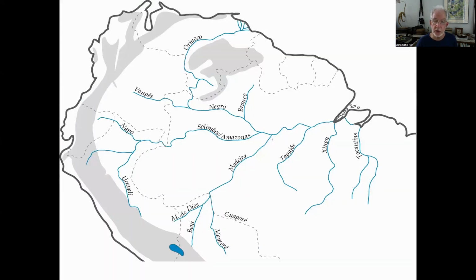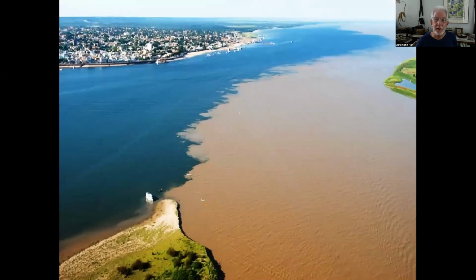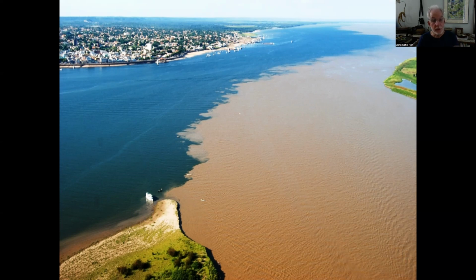And it's an area filled with huge rivers, some of which you ought to have heard of. In fact, among the top 10 rivers in the world, most of them are the Amazon and its tributaries. Now, you may have heard, for example, of the Rio Negro, the Blackwater River on the left, where it flows together and meets the Amazon, the muddy water Amazon on the right, in front of the city of Manaus, which is where I am right now as I speak to you, a city of 2 million people. And these two rivers flow side by side for close to 100 miles before mixing completely.